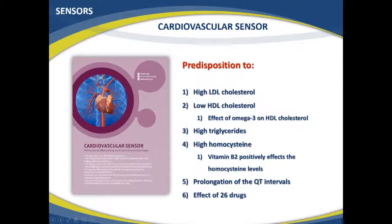And then we also have the prolongation of the QT interval. If you look at an electrocardiogram, you might have seen it in ER series, this line that goes up and shows you the sign of a heartbeat. There are certain regions in this heartbeat which are called the QT interval. Certain genetic variations cause some people to have a prolonged QT interval, which has been linked to an increased risk of sudden cardiac death and heart attack. So we can also test for this, and certain drugs have also been shown to prolong the QT interval, and then you need to be careful.